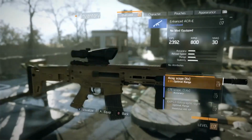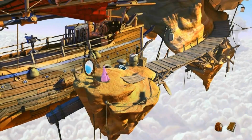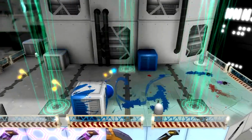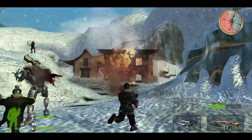And over on Xbox Live Gold, we have Tom Clancy's The Division, which is available from September 1st to the 30th. The Book of Unwritten Tales 2, available from September 16th to October 15th. De Blob 2, which is available from September 1st to September 15th. And Armed and Dangerous, which is available from September 16th to September 30th.